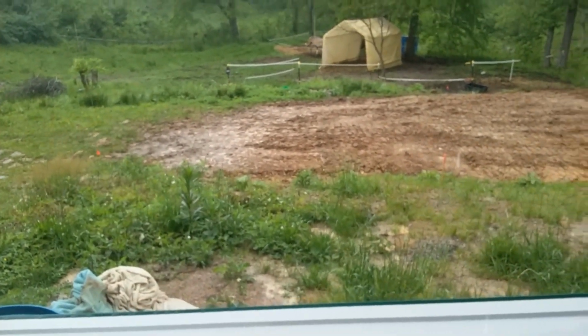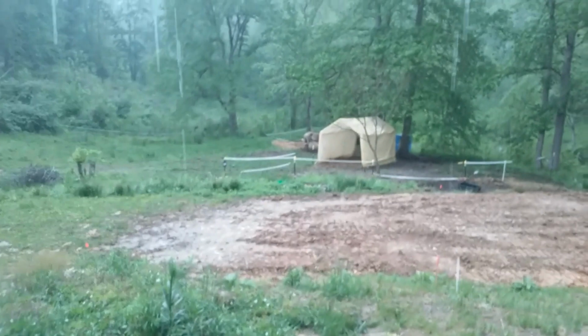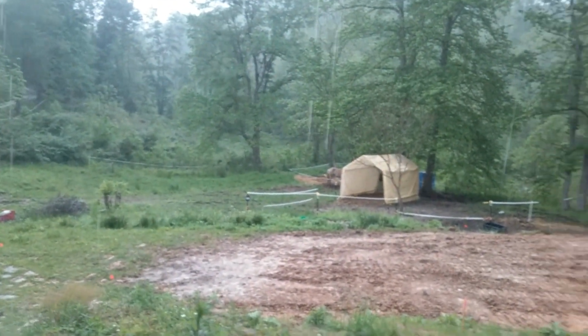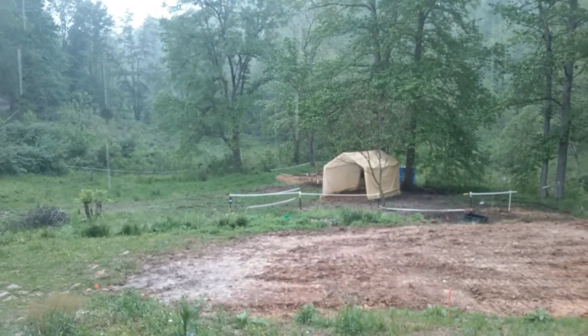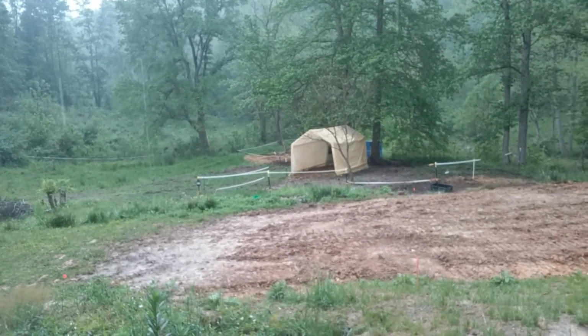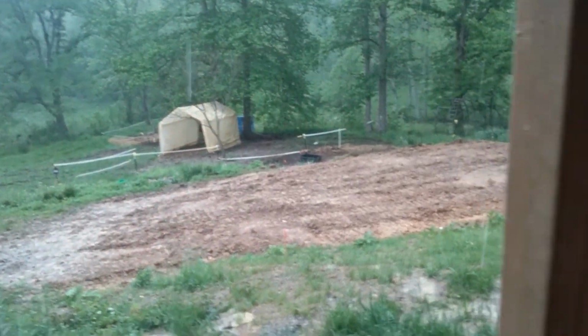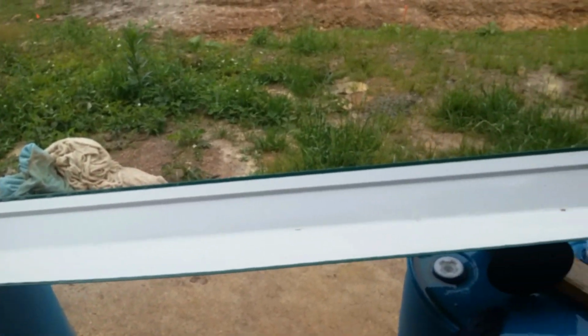But this morning I did get the pasture over there on the side of the cabin reseeded before it started raining, so that's good. But I'll tell you, this rain feels good. Just to cool things off because it was so hot. This feels really good. Okay, that's how I fill my rain barrels.